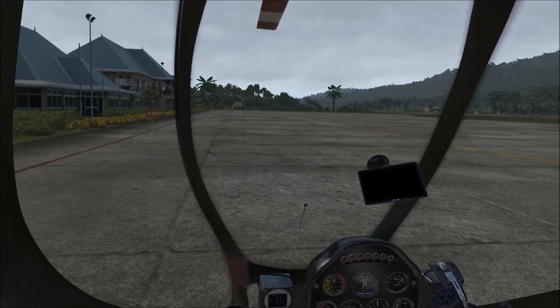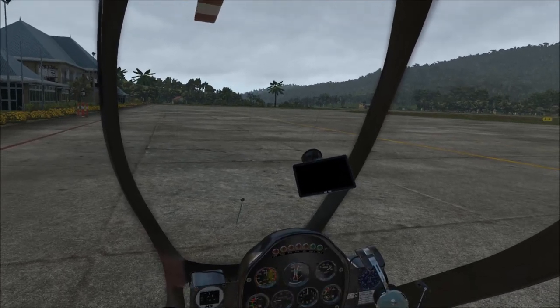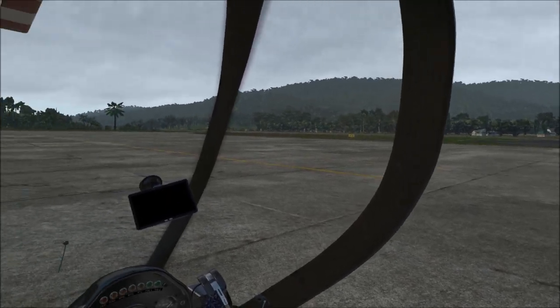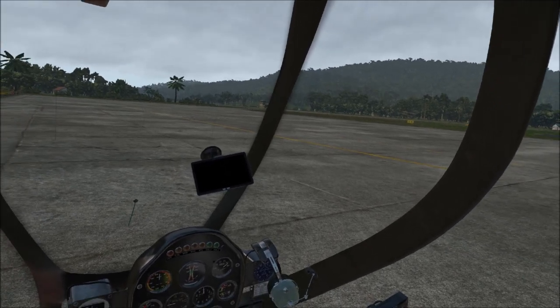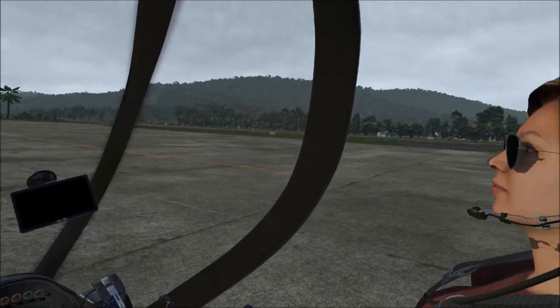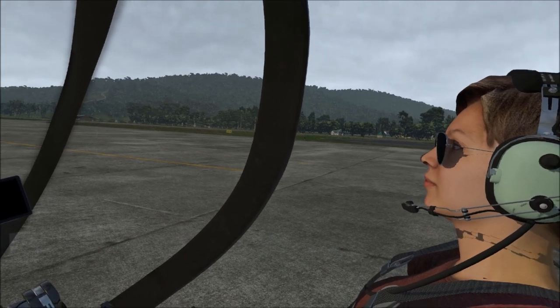But we're going to start out here tonight, and we're just going to fly around the island clockwise, actually, and check out the scenery itself, which you can pretty much expect everything that you see here to be replicated on all the other islands. Of course, with variations, considering the fact that each island is unique and different. But a lot of the things that you'll see tonight, you'll probably see in upcoming videos as well.